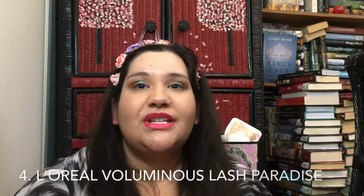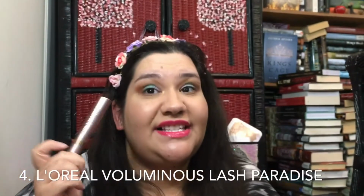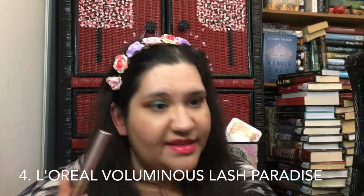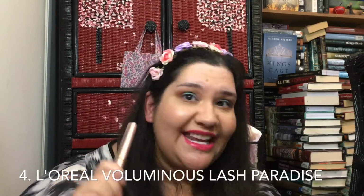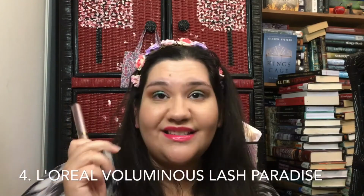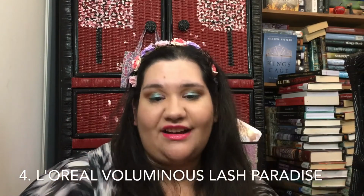Alright, mascara. I am going with the Voluminous Lash Paradise from L'Oreal. This is not the waterproof. The waterproof needs turpentine to come off. But this one is smudge proof and it'll come off. I don't have any transfer issues with this at all, and it looks great on the eye. So this mascara is bomb.